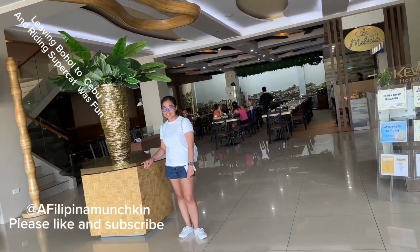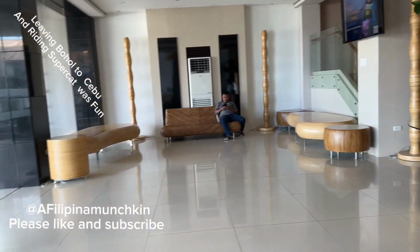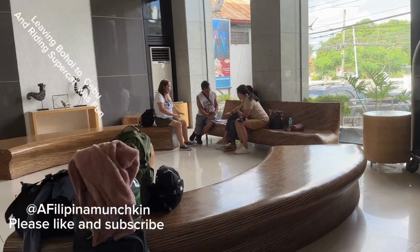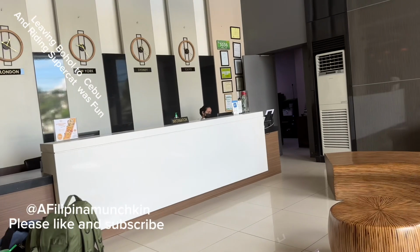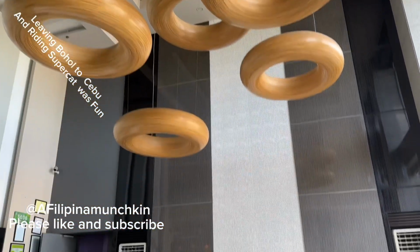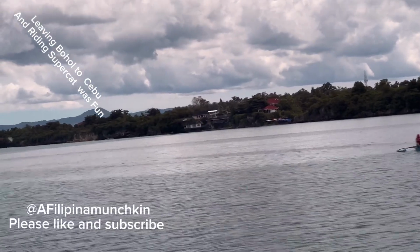Also, this is the lobby, and that's my daughter. The lobby and the dining. So they have a 24-hour security guard that helps you open the door. And we already checked out. So we're going back to Cebu. So ayan, yun yung ceiling na amazed po ako dyan sa ceiling decoration nila. I guess that's light. So we're in the ferry now.